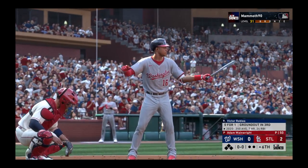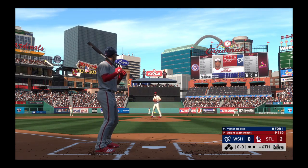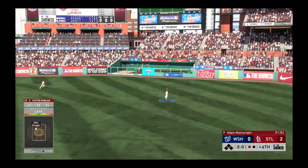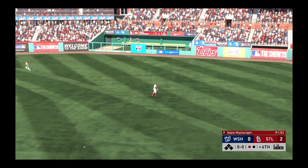Striding into the box, Victor Robles. He's set to lead us off in the sixth inning. Things not looking very good so far in this one, but we're still in the middle innings. They're down by a couple of runs, and this would be the right place and the right time to get something going. The last thing they want to do is to try to come from behind and win this one in the eighth or ninth inning.